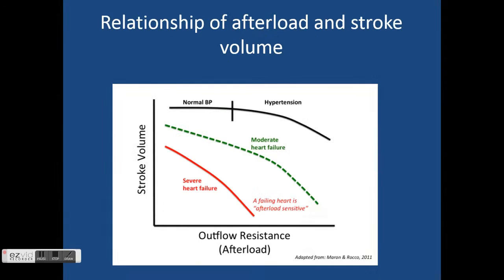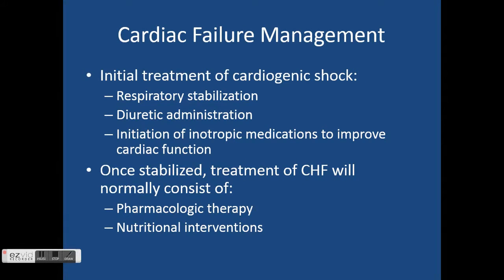Also, these patients with heart failure are very sensitive to afterload. Again, showing stroke volume on the left side. The black line shows you a normal heart, and how with hypertension or increased afterload, the stroke volume will decrease. The severe heart failure line, noted in red, is more of a flatter type line. Again, it does not really improve with any kind of afterload. In fact, you get immediate decompensation with afterload, and therefore you want to try to reduce afterload in these patients.